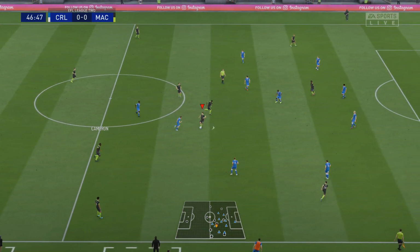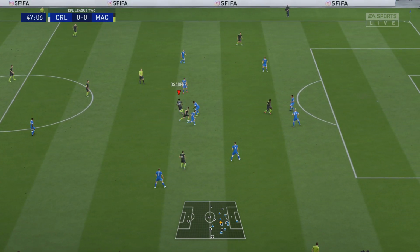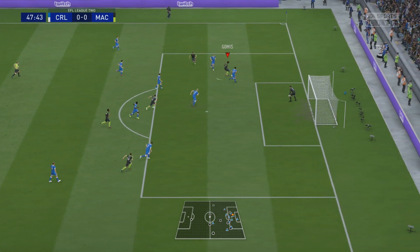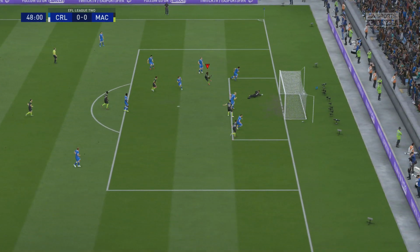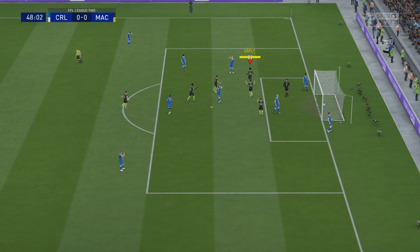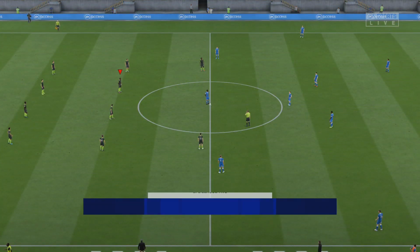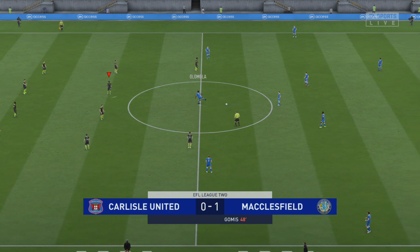Cameron. Stevens. Nothing wrong with the... They could go in front here. Can he do it? And they score. And they've opened the scoring here. So the first goal, it's 1-0.